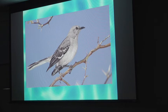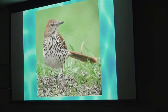So how many of you are hearing these singing right now? Maybe outside your window, sometimes at 3 o'clock in the morning. Some of the unpaired males will sing all night in a desperate hope to attract a female. So that's the northern mockingbird.